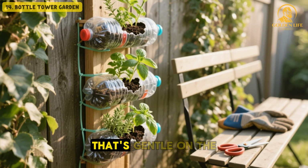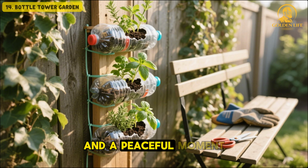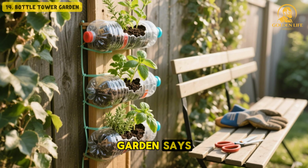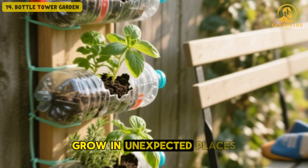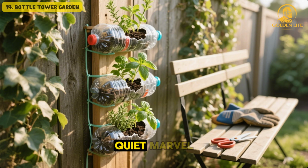This is a project that's gentle on the body. No digging, no hauling bags of soil, just a few bottles, a bit of tying, and a peaceful moment of planting. You can do it all from a chair in the shade, hand steady, heart light. But the most beautiful part, it's what this garden says. That nothing is wasted. That new life can grow in unexpected places. That small spaces, like small gestures, can hold great meaning. Just like you, this bottle garden is a quiet marvel, sturdy, creative, and full of life.